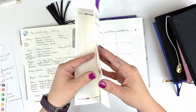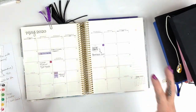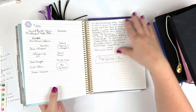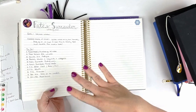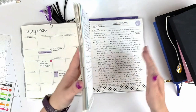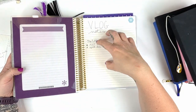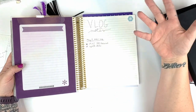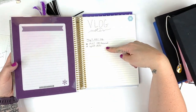So my next big plan right now is to get all of May planned out so that it's all ready to go, and then to really put my plan in place for Fate's Surrender, which is the next main book that I have coming out. So I've got a lot of things to do in this planner. I also have sectioned off a place with one of my extra covers to put notes about my vlog. I've been putting up a vlog every Sunday over there. If you enjoy vlog style videos for behind the scenes writerly type stuff, you might enjoy this channel.